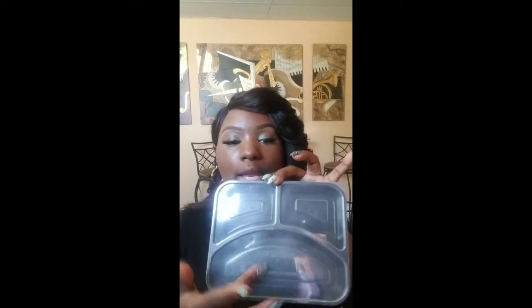So another thing, what I was doing a couple of months ago was meal prepping too. So I'm going to try to make this fast. This is what I use for my meal prepping. I got these off of Amazon, 50 of them. I wouldn't recommend microwaving them because they're very thin, but this will give you an idea of how much you're eating. You can't overeat with this container.